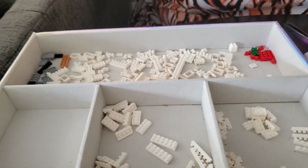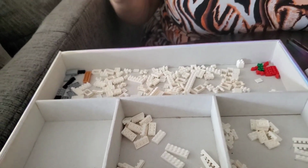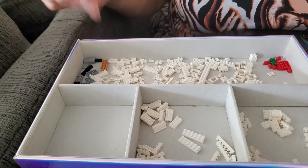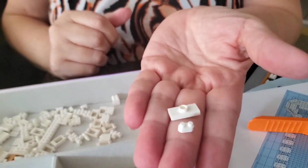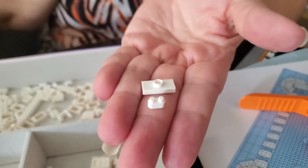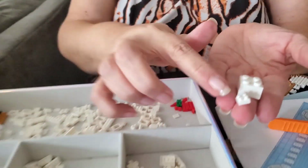So for comparison's sake, I don't have an equivalent to this one. An equivalent to this would roughly be this. That's the scale I'm used to working at. But here's a 4. I have 4s. There it is.